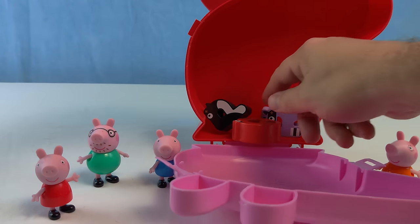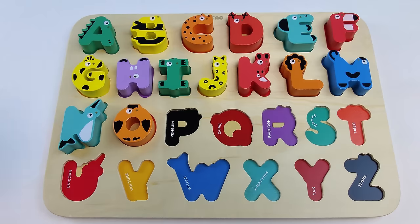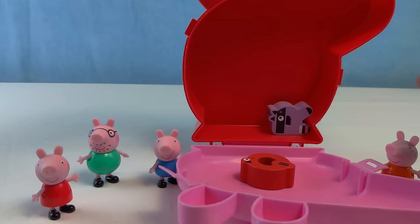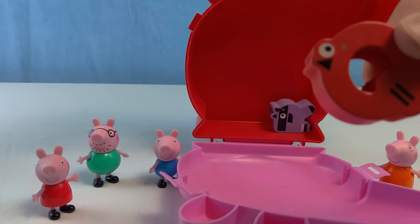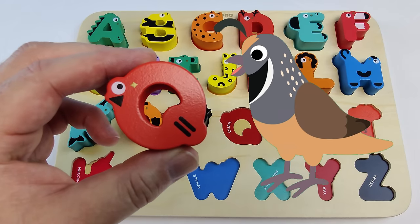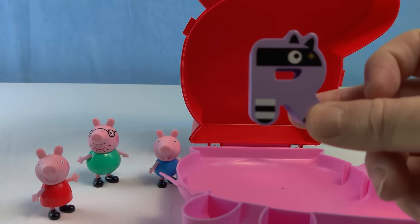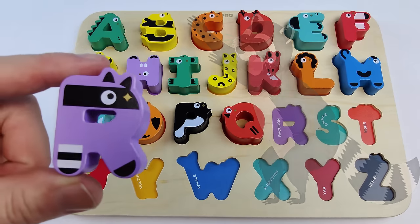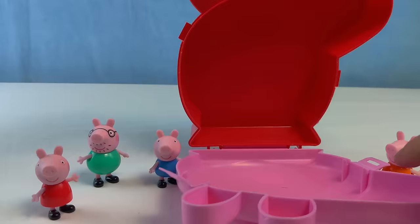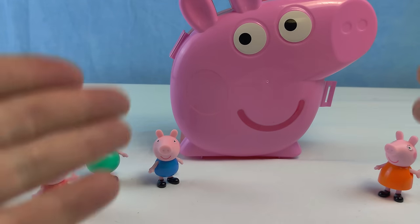And there they are. It's the letter P. P stands for penguin. It's a Q. Q stands for quail. It's the letter R. R stands for raccoon. Thanks for your help, Peppa.